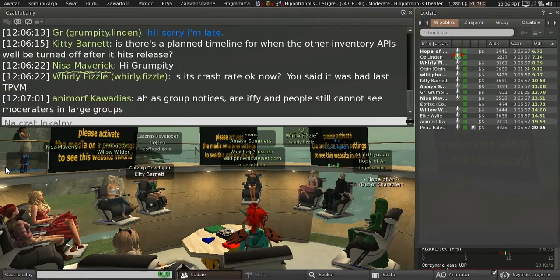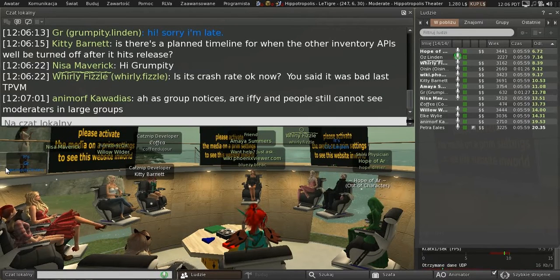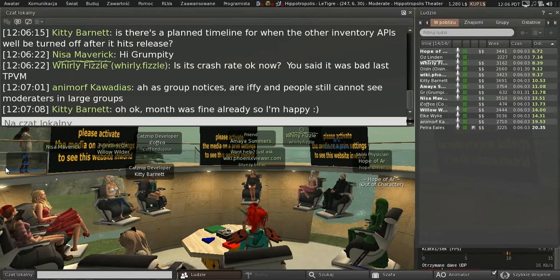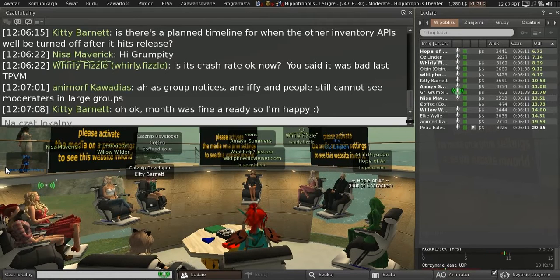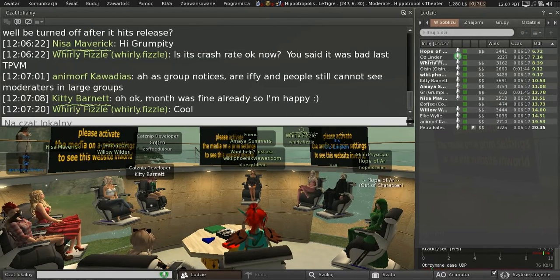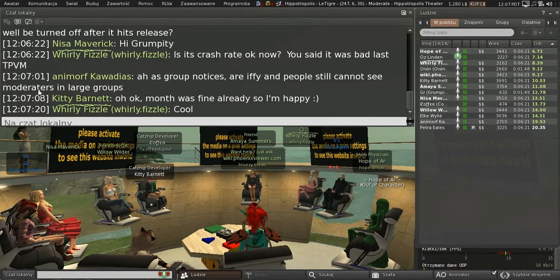Its crash rate is not terrible. So the TLS inventory messages one, that's great. They're fine. Both inventory messages and the new mate are fine, actually. Yeah, they're pretty good. So we're pretty happy with them. All viewer crash rates are bad, but they're not conspicuously more bad than other things.